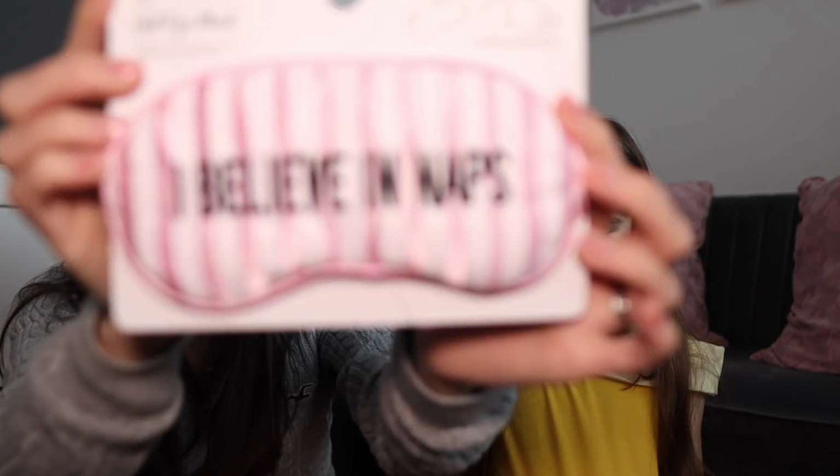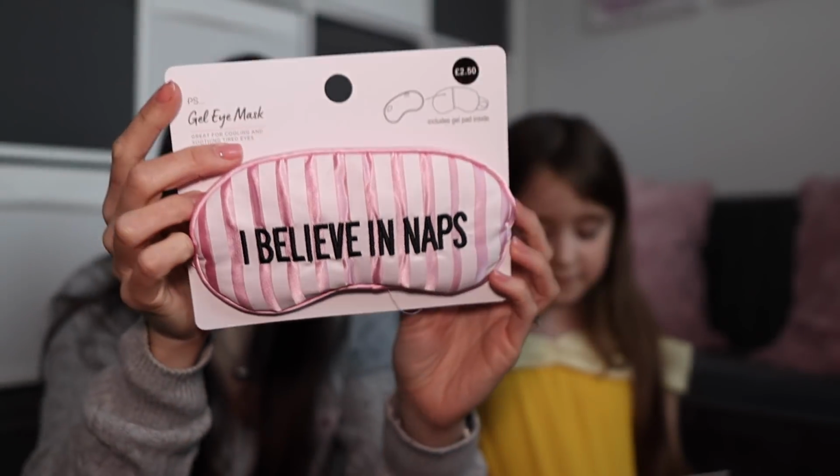Right, now the sleepy masks. What do you think of that? I was looking for the princess ones. They didn't have princesses. They only had Stitch or Thumper from Bambi. No, I didn't think you'd like that. So this one says, I believe in naps.